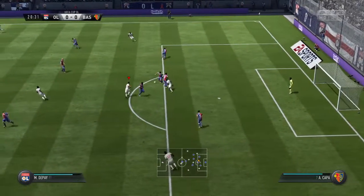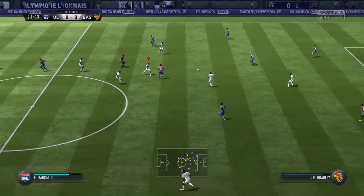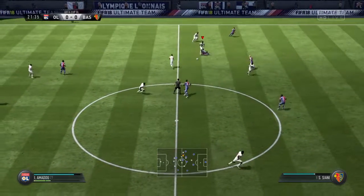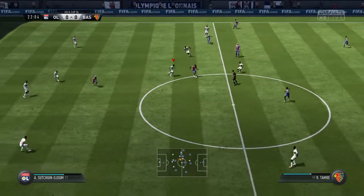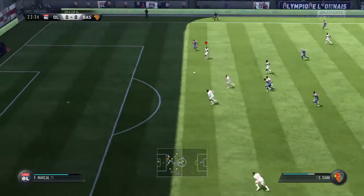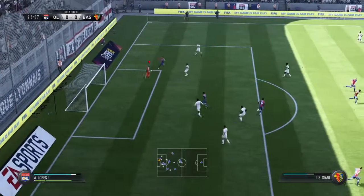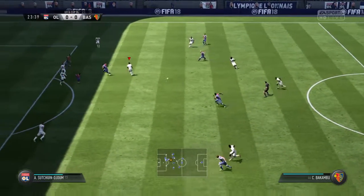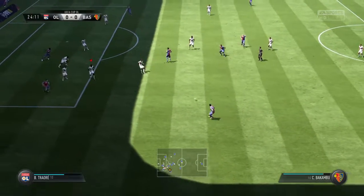Can really get at the opposition here. Michael Bradley. And now the referee says free kick. Onto the attack now. Steered through. Here's a chance. One-on-one. And he stood up to the opposition and kept it out. You can't ask for a better opportunity than that. Should have done much better.